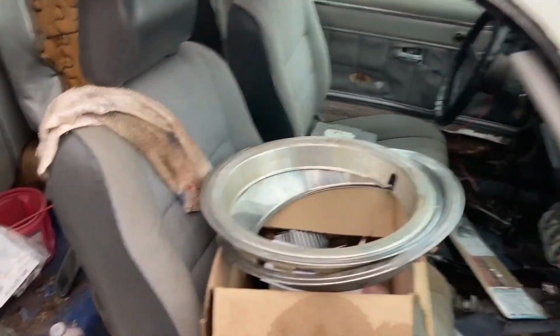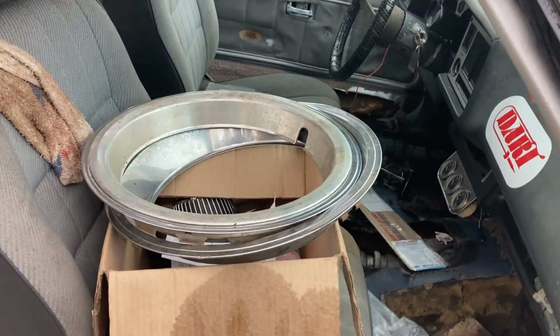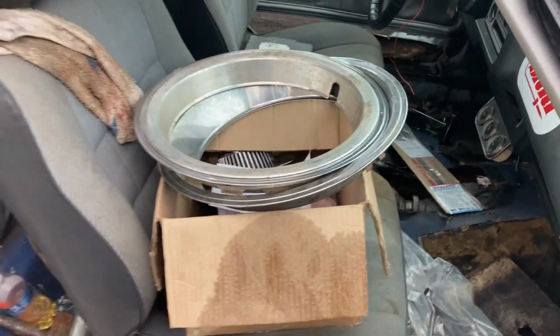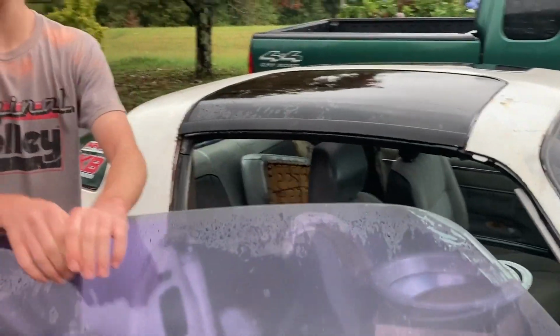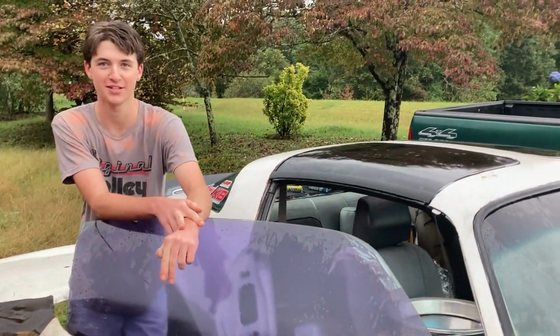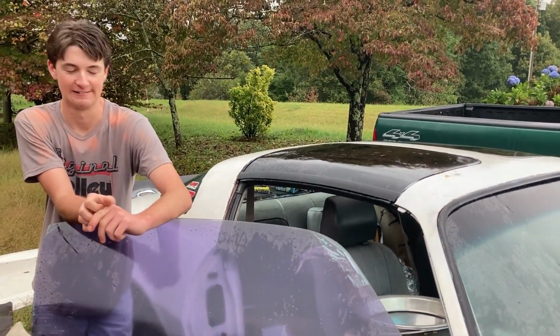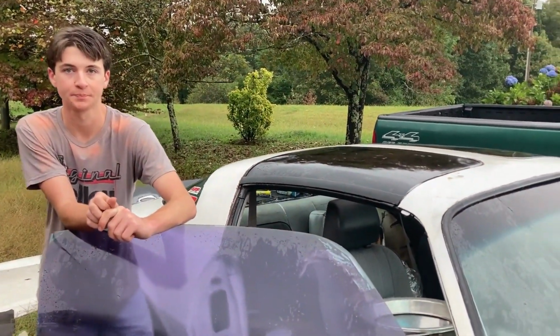Got a real nice interior. You know what I mean? It has interior. It has some interior. But yeah, T-tops. Guy we bought it from said the T-tops do not leak. And have you ever heard anybody say that? Honestly? No T-top does not leak. Every T-top ever made leaks. I have never seen a T-top that doesn't leak ever.